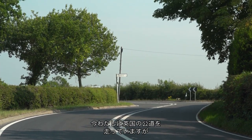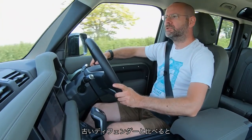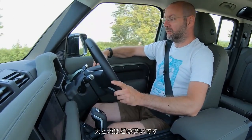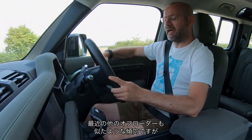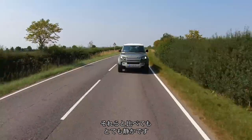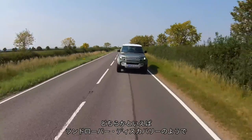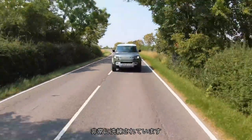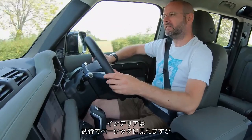Well, I'm on the road in the UK now, and I can say it's really incredibly refined. If you're used to the way the old Defender was, this is night and day different. More relevant is what it's like against other modern off-roaders, and it's very quiet even compared to those. It rides, drives, handles, if anything, like a sort of Land Rover Discovery. It's really refined, even though it has an interior that is meant to look, you know, rugged and basic.